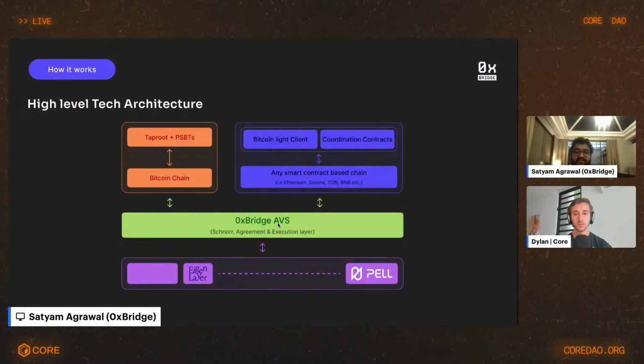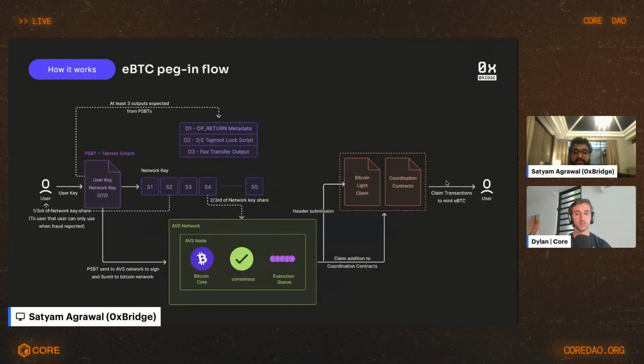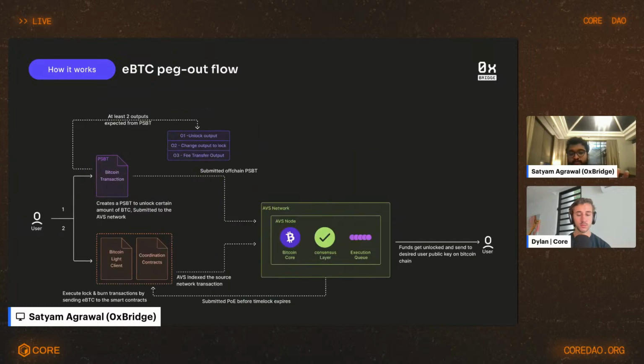So we have our AVS, and we are taking the economic security from EigenLayer, Babylon, and a couple of other ones. How the peg-in flow works, meaning how the minting works, is a complex part. I think I've already covered pieces of it in different bits, so I'm not going to cover it again. Similarly, the peg-out flow works, but we haven't talked about the withdraw yet. The code part of the withdraw is ready. It's not been integrated into the app yet, but we are going to make it live soon.